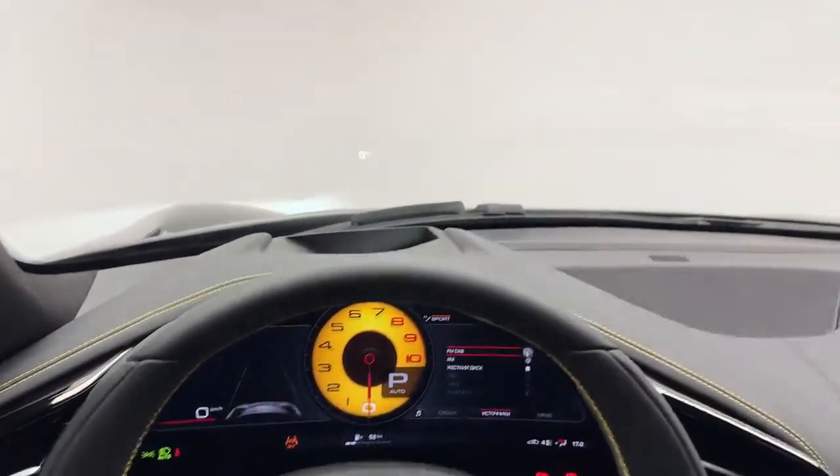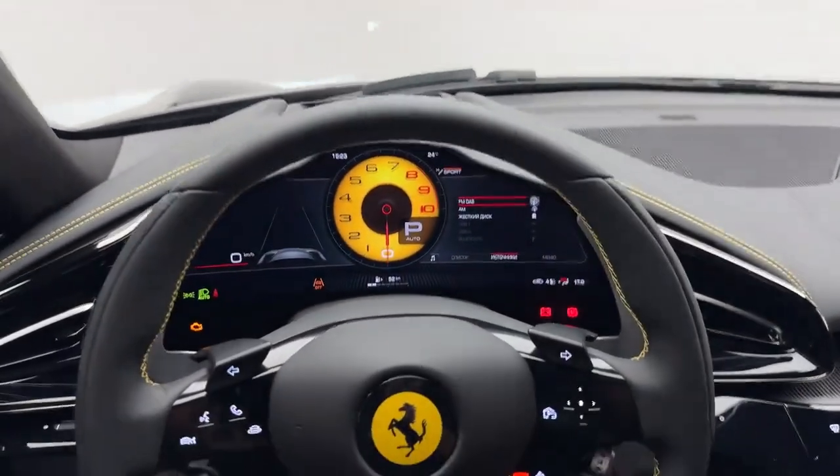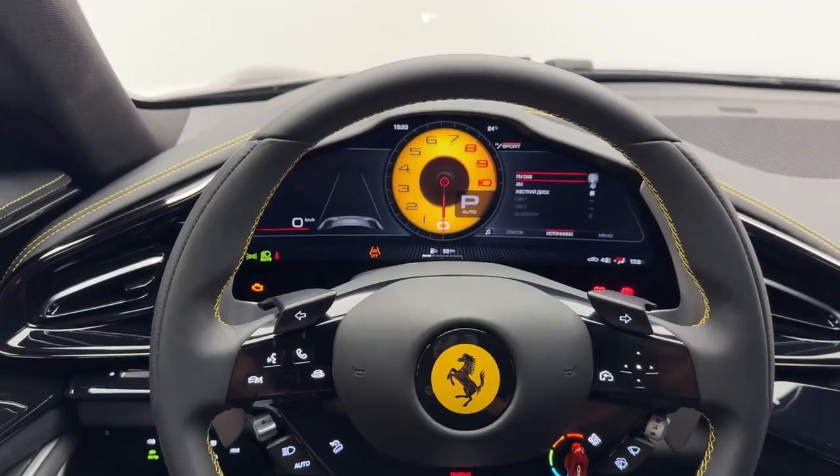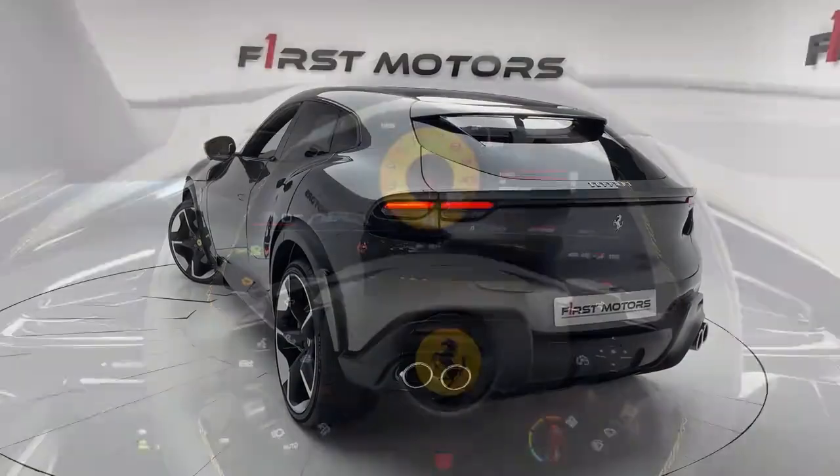Apart from that, yeah, that's it for the interior walkthrough with the Ferrari Purosangue by First Motors. Now we will be starting up the engine, and as soon as we do that, we'll be also then jumping outside to give you a sound check from the outside.